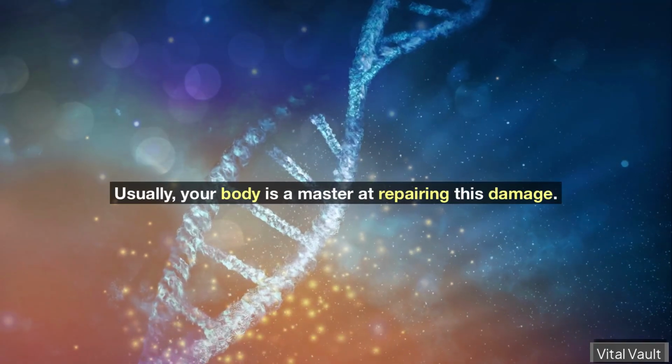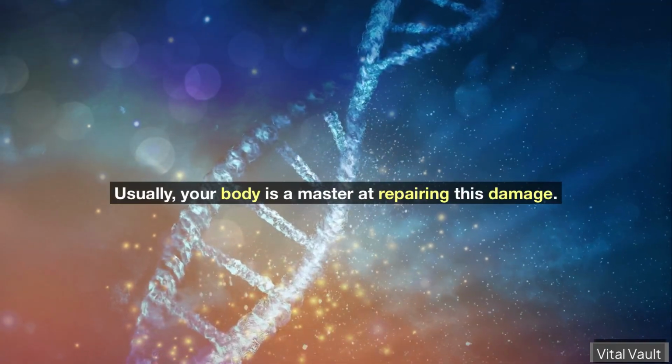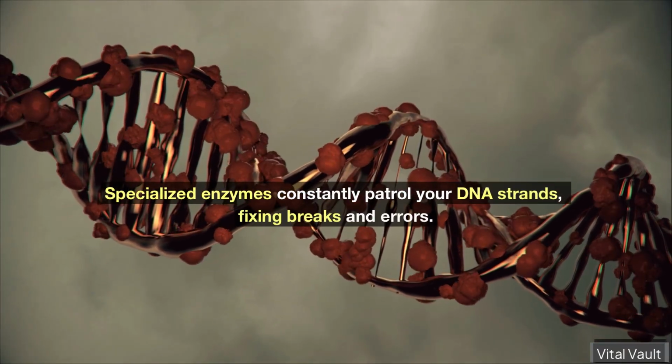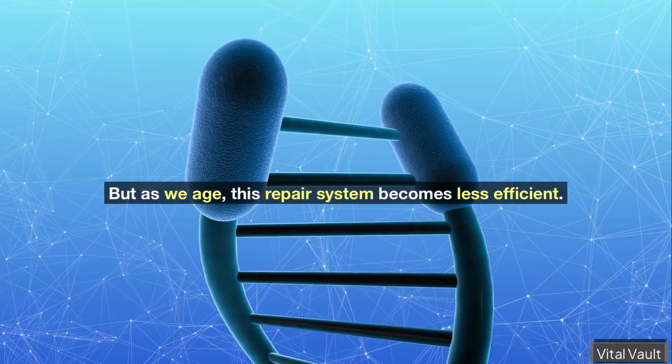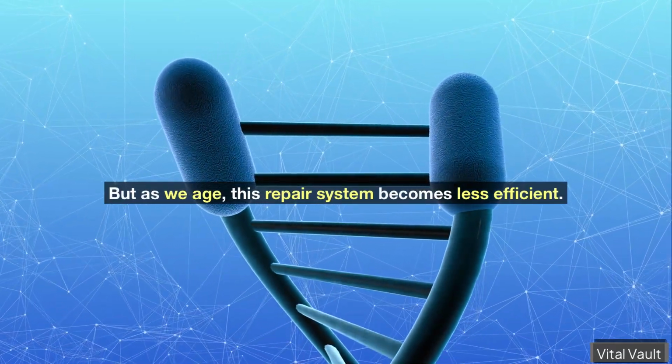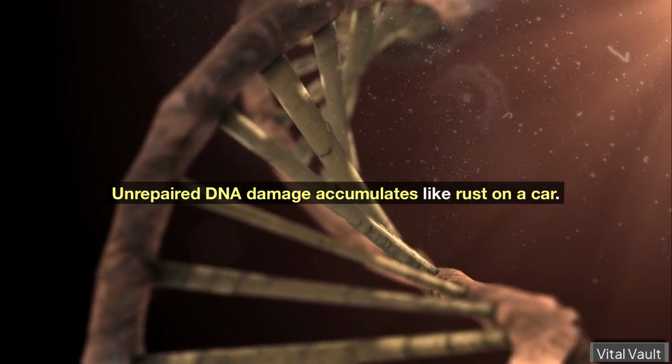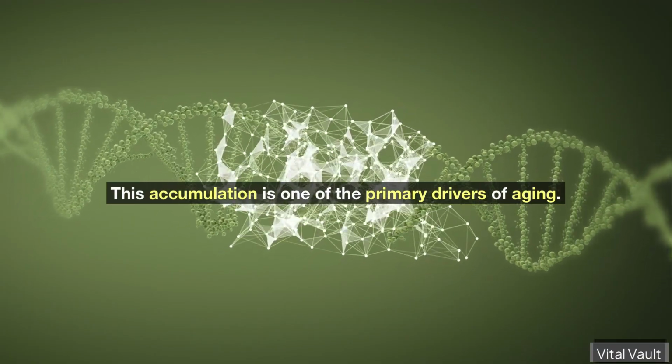Usually, your body is a master at repairing this damage. Specialized enzymes constantly patrol your DNA strands, fixing breaks and errors. But as we age, this repair system becomes less efficient. Unrepaired DNA damage accumulates like rust on a car. This accumulation is one of the primary drivers of aging.